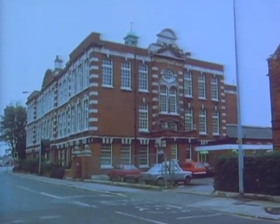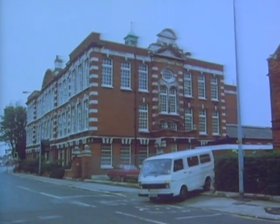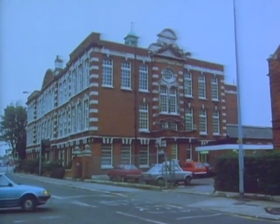The school here is an inner-city school, a comprehensive school. It literally is right in the centre of the city of Portsmouth. We therefore decided to take them away for a week, and they've been taken to a small village in Somerset, a village called Stoke St Gregory.